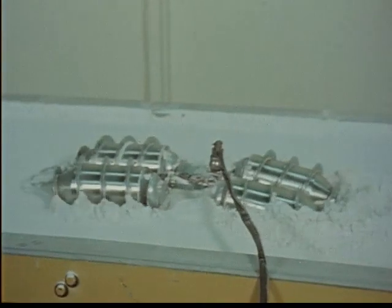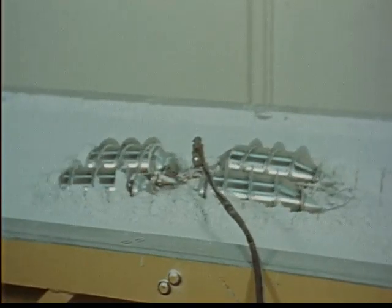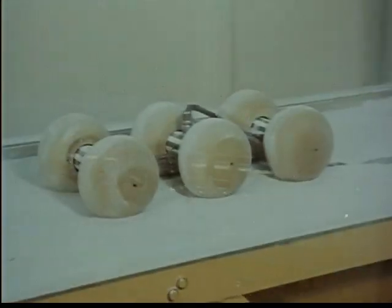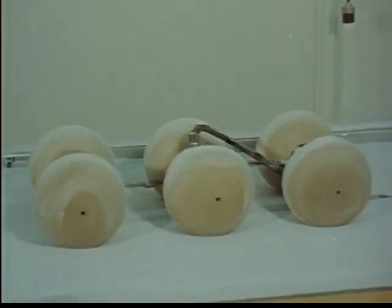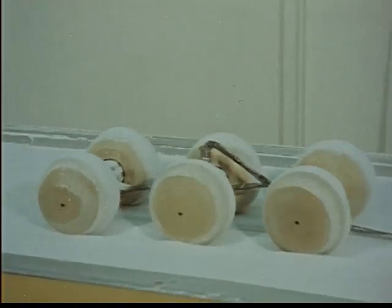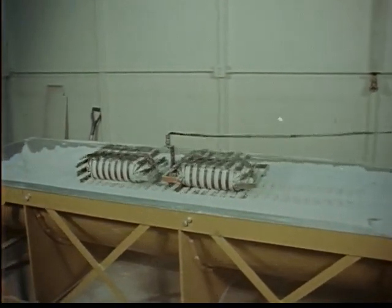Based on such tests of soil properties, several vehicle models designed for moon travel were developed. Here is a vehicle based on the Archimedean screw principle, propelled by the turning of 4 large screws. This wheeled vehicle rolls on 6 large, soft tires arranged on 3 axles. And this track-type vehicle is composed of 2 units with wraparound tracks.